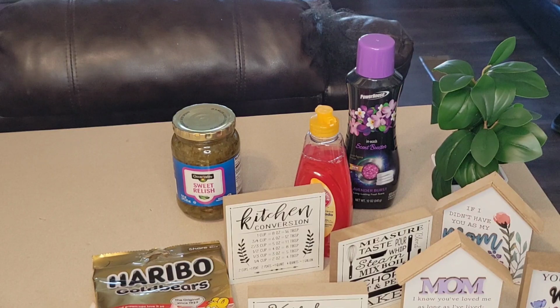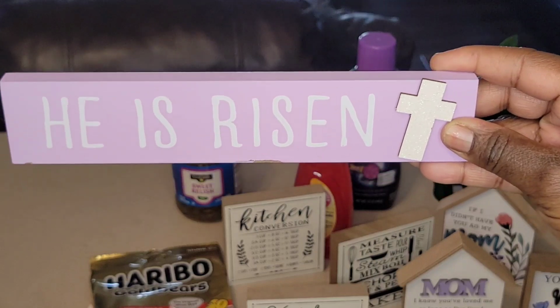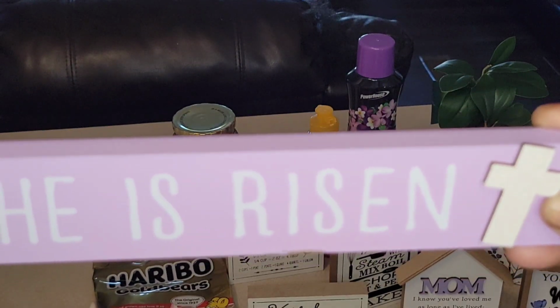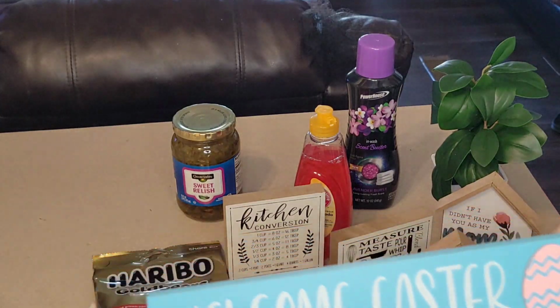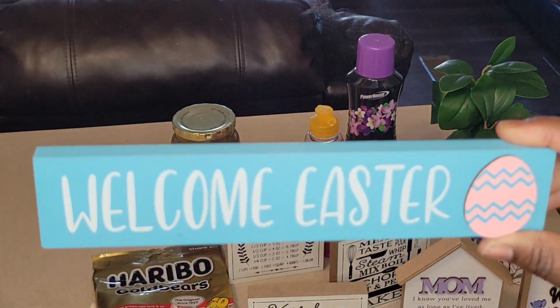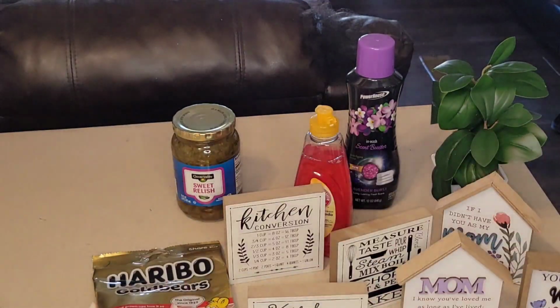All right. And so some things that were on sale from the Easter decor that you've seen in the clip earlier, I picked up this He Is Risen sign. I love that. That is so beautifully done. I love the color and everything. I love the fact that it has the cross on it. I was excited to find that, but I am going to change that up some, y'all. I really am. And the Welcome Easter, and it has the egg. That is so pretty as well.